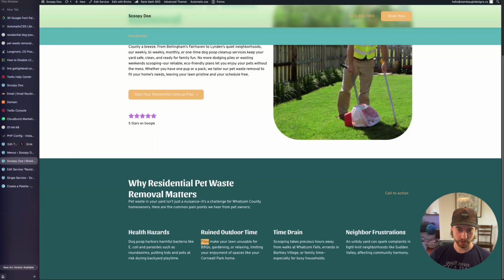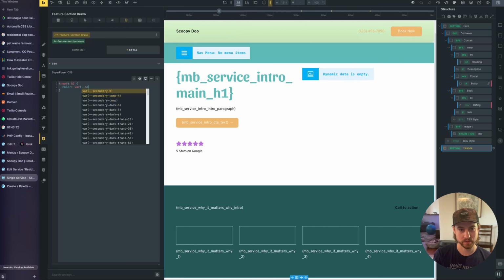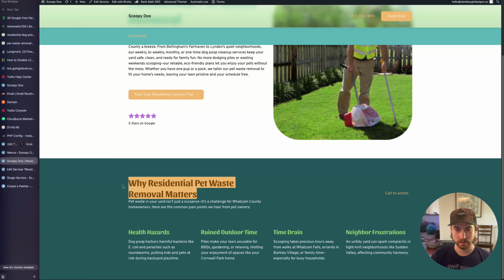I might actually want to change just this H3. So to achieve that, I'm going to come here to this feature section, and I'm going to add in some CSS directly in here. And we can do root H3. I believe it's in H3. It might be in H4. And we can just put in a variable of secondary, maybe. Get that green color. Yeah, there we go. I think that looks pretty slick. It's kind of the bright green on the dark green.